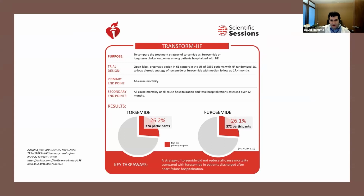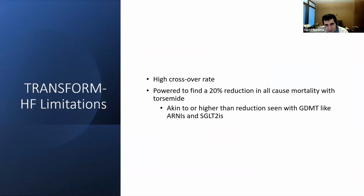I don't have a very good slide to show the data, because this really was just presented at ASN in a slide. I couldn't find any kind of charts or an official release. But basically, what they found is that for all-cause mortality, the hazard ratio was 1.02. The combination of all-cause mortality or any rehospitalization was similar, hazard ratio 0.92, and the confidence interval for all of this crossed 1. So they said there was no statistical difference in hospitalizations or mortality in patients given torsemide or furosemide.